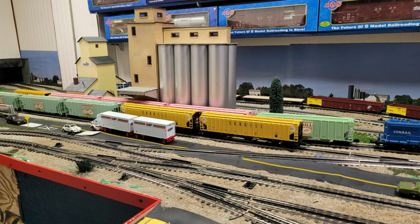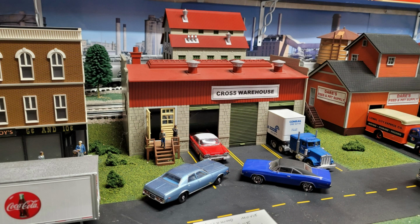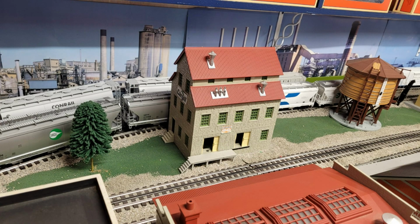But one day I may write up something and take photos of Conahey Rail, because I built Conahey Rail in a way that I can run in circles or I can do switching operations and actually make deliveries. So I've done both. I got the best of both worlds. So I got Farmingdale Junction, which is basically a grain facility where I can swap out grain cars. That's the biggest facility I have. Then I have Crystal Ice, where I pick up ice and I make those deliveries. And then I go to Cross Warehouse. I got box cars there, and I can pick up basically any kind of merchandise. And then I have a granary, which I got the hopper cars for that.